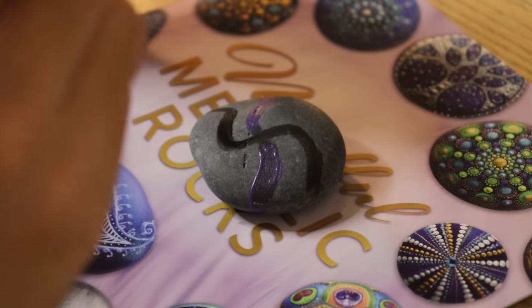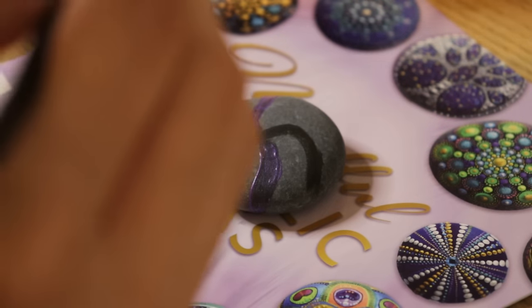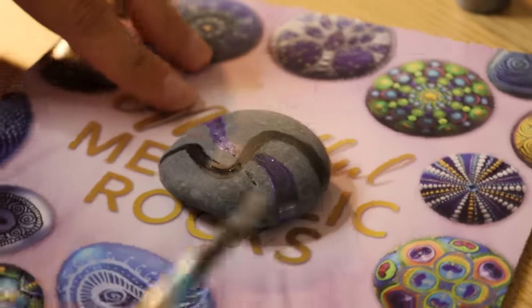So, I love that I'm doing a mindful activity and I'm talking all this nonsense.